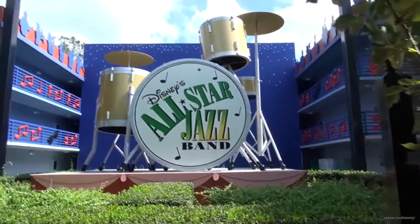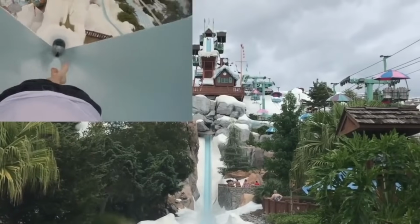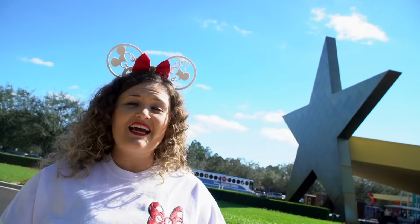Disney's All-Star Movies Resort is located adjacent to Disney's All-Star Music and Disney's All-Star Sports Resorts here in the Animal Kingdom Resort area. If you're looking for a really fun way to cool down, you can also head over to Blizzard Beach, which is also located here in the Animal Kingdom Resort area. The All-Star Movies is the third and final hotel in the All-Star Complex, which opened in January 1999. Groundbreaking began in 1997, and in January 1998, that's when they began taking reservations. And like the other All-Star Resorts, All-Star Movies falls into the value price range.